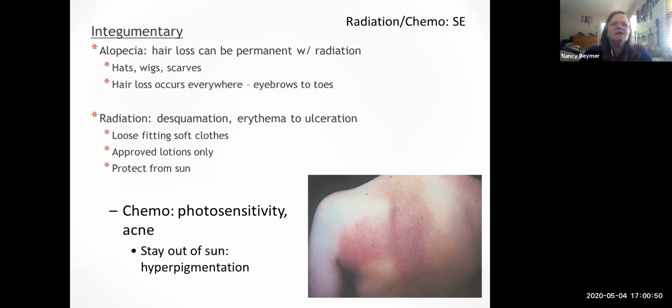For the skin, alopecia is hair loss. It can be permanent if it's radiation. It would be temporary if it's not radiation. You can encourage hats, wigs, scarves. Keep in mind, hair loss includes everywhere, from eyebrows to the toes. So sometimes the loss of hair around the genital region can be disconcerting to patients. They don't feel like they look like their usual selves. So those are important things to forewarn people about.